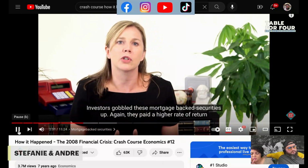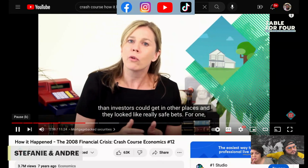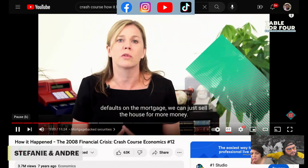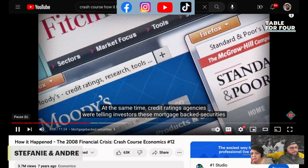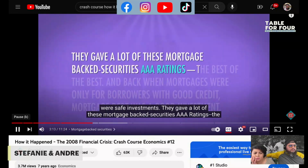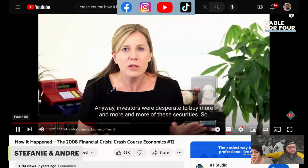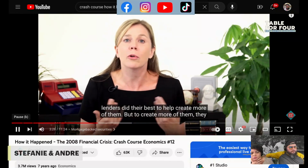Investors gobbled these mortgage-backed securities up. Again, they paid a higher rate of return than investors could get in other places, and they looked like really safe bets. For one, home prices were going up and up, so lenders thought, worst case scenario, the borrower defaults on the mortgage, we can just sell the house for more money. At the same time, credit ratings agencies were telling investors these mortgage-backed securities were safe investments. They gave a lot of these mortgage-backed securities AAA ratings, the best of the best. And back when mortgages were only for borrowers with good credit, mortgage debt was a good investment. Anyway, investors were desperate to buy more and more and more of these securities. So lenders did their best to help create more of them.